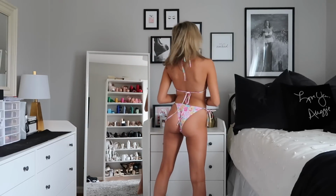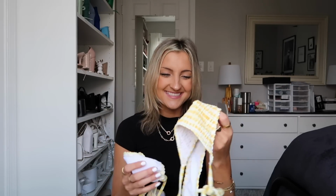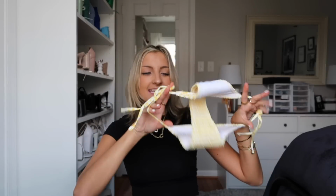The bottoms to this one are definitely, as you can see, a little bit smaller in coverage. The strings being on the side rather than material definitely makes a big difference. You can tie these yourself and then pull them up a little bit higher on the hips to really elongate the legs and slim down your waist. So flattering, one of my favorite styles, but probably suits that I'm going to be saving for my trip to Mexico with my bestie.